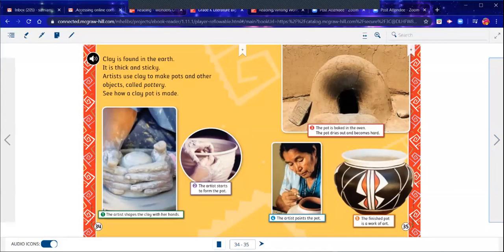What does the artist do first to make a clay pot? Well, she shapes the clay with her hands. What is the last thing the artist does? The last thing the artist does, she paints the pot. Isn't it beautiful? Beautiful colors.